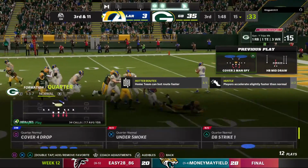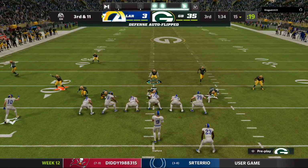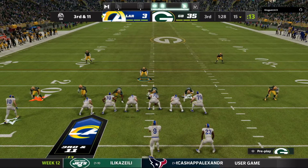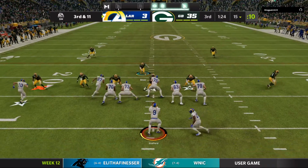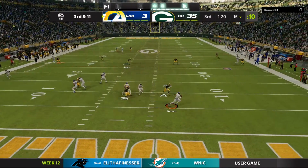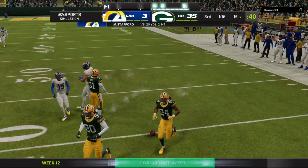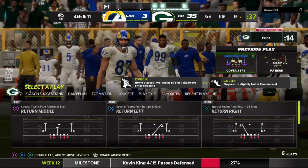This defense is just flat getting after it. They have not given up much of anything in the run game. Case in point right there. Play action, Stafford. Flushed out right. Oh, had his hands on it, couldn't bring it in. Pretty symptomatic of how this game's been going.